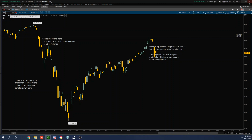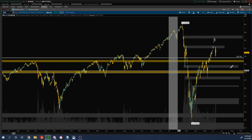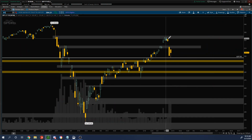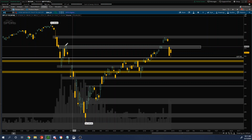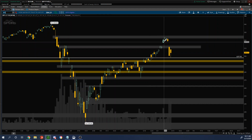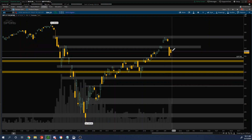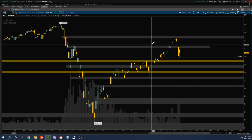Here's why. If we go back to the SPY, what we talked about last week was this being a potential good short area because the market ran up to here and it stopped. But the market knows a lot of people are looking at this area, so they gap it over, and this is what's called an island reversal. I'm sure most of you are familiar with this. If you're not, it's a pretty common pattern.